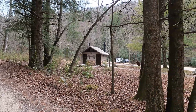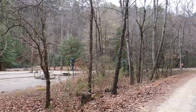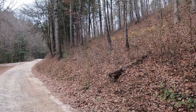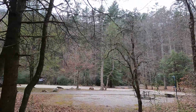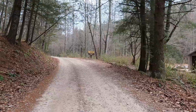No activity on the road this morning. Look at that. Now, yesterday we did get a little bit of traffic on this main road here. It was mostly just people going to go fish and a few people riding dirt bikes, but that's really it.